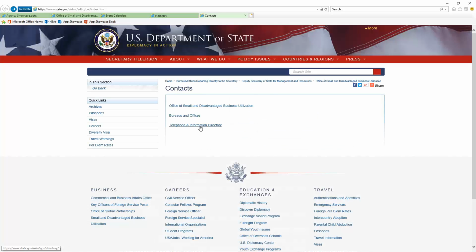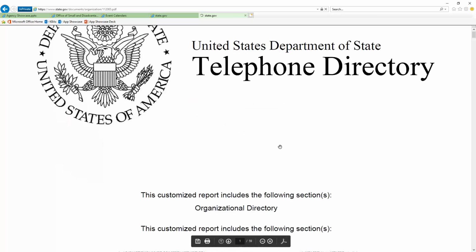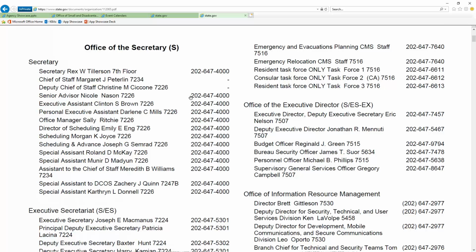I don't know if you noticed there was a telephone and information directory. Does it let me search for people? Key officers, liaisons, organizational directory. So you've got to explore this yourselves. I would submit that, wow, okay. It turns out it looks like it's giving you 59 pages of everybody's information.